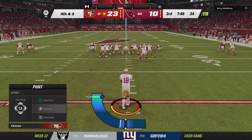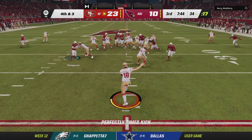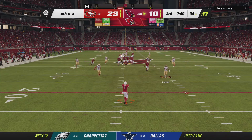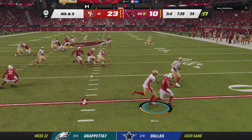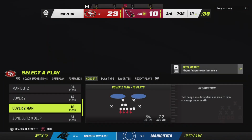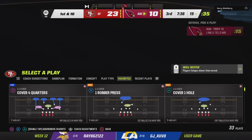Here comes the 49ers punter now, as he'll kick it away for the second time. 44 on his first punt, and this is a good kick as well. Call that a 45-yard punt, just 2 yards there on the return. And the Cards will take over, 1st and 10.